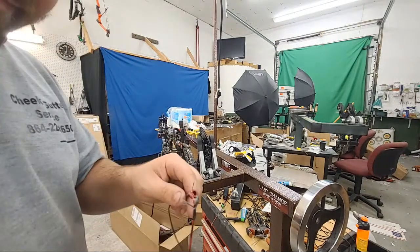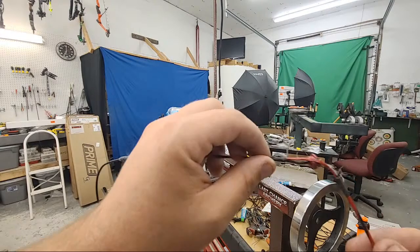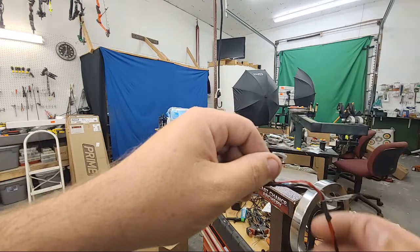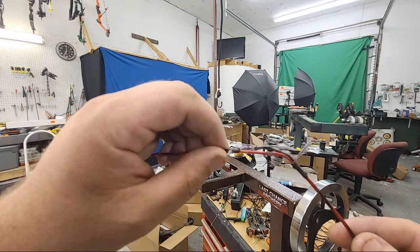Even this one, we may end up changing his peep because he's got, oh, there it went. There, he's got strings cut around the peep. I don't know if the peep cut it. I mean, it looks like it did.